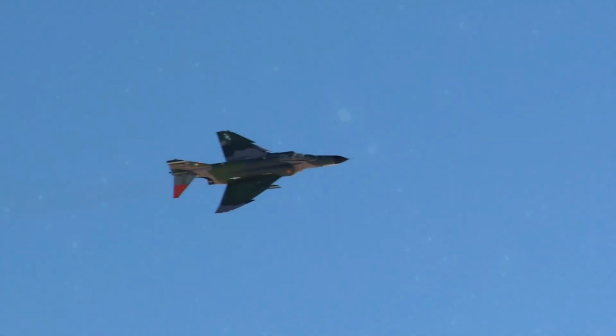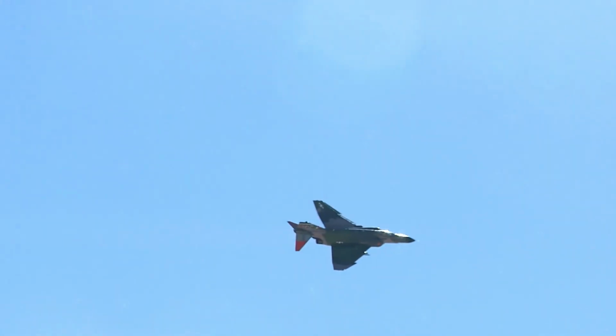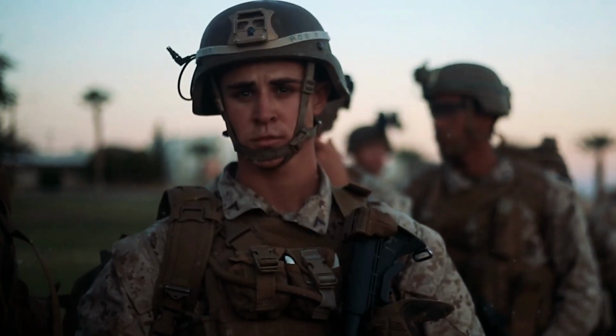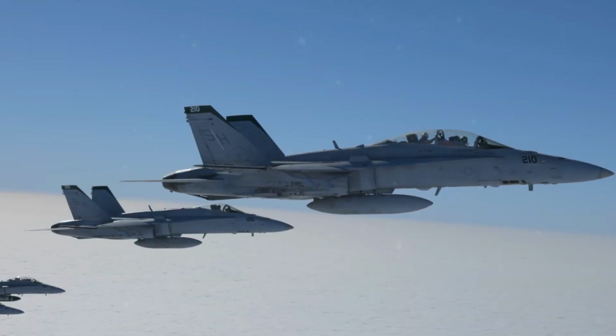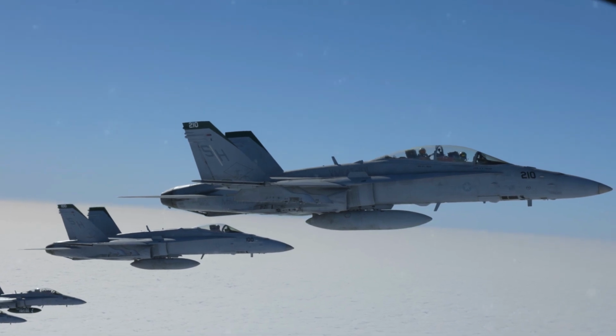The F-4 was used extensively during the Vietnam War. It served as the chief air superiority fighter for the U.S. Air Force, Navy and Marine Corps and became important in ground attack and aerial reconnaissance roles late in the war.